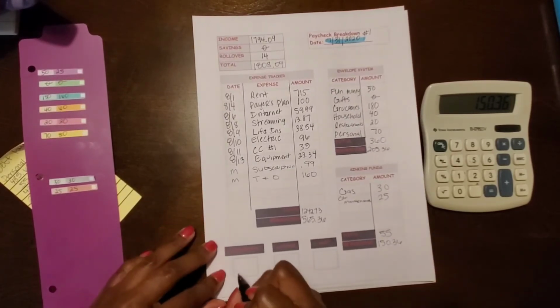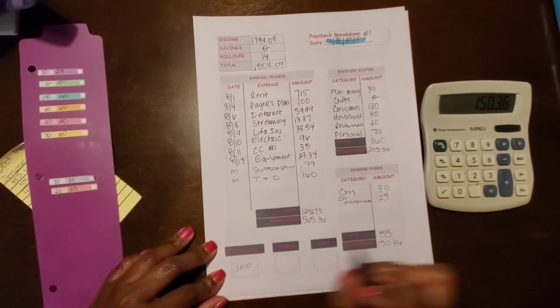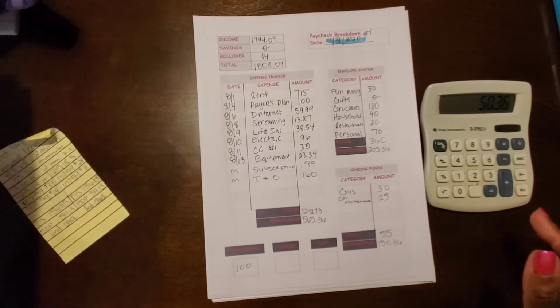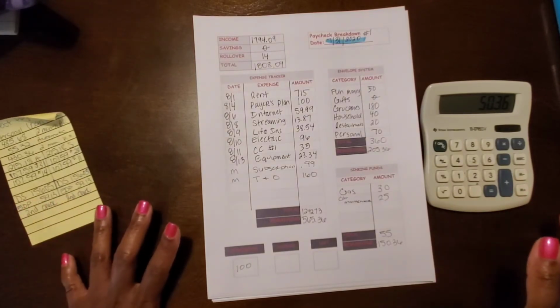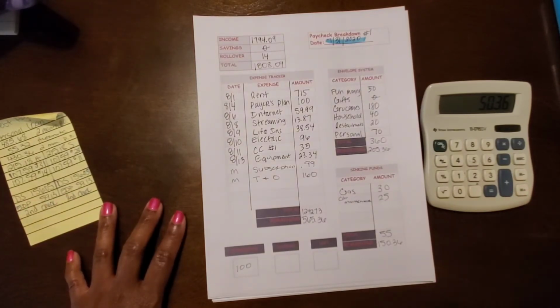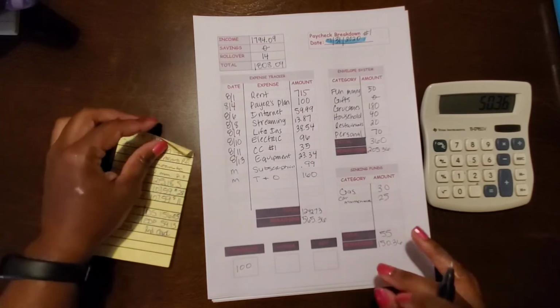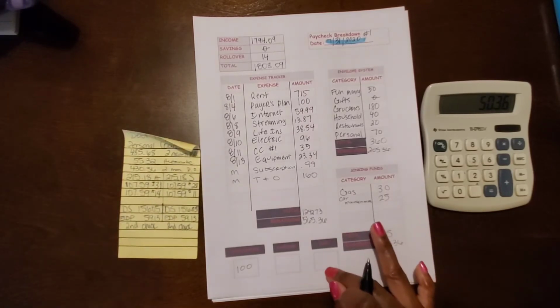So I always leave 100 in the unbudgeted, so I'm doing 100. So now I'm thinking about what to do with the $50.36. And I am more leaning towards just sending it to savings versus debt at this time.